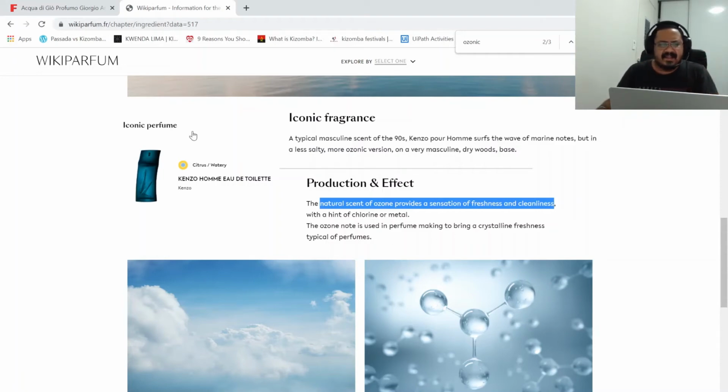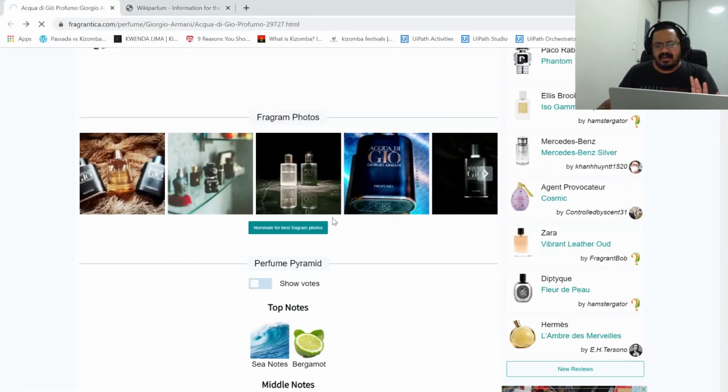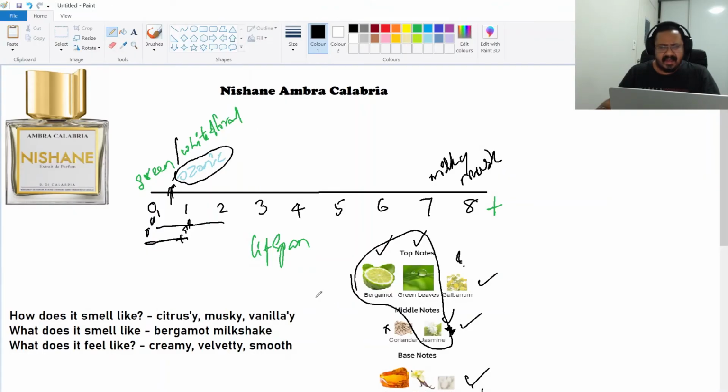Somewhere, something like this, you know what I mean? That's what I'm getting, but that I got in the first wear. After the subsequent wears, I'm not sure if I didn't pay attention to that, or I couldn't smell that ozonic kind of sweetness. But the first time I wore it, it was there.